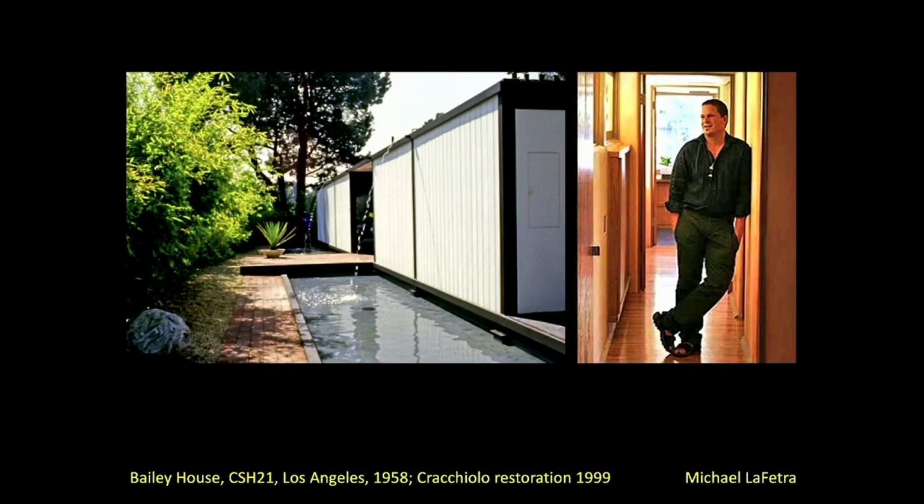And it's particularly sad then to know that in 2004, he was killed in a motorcycle accident while going down to the corner store to get some milk for his breakfast. So poor Dan Caracciolo had died, but before then he'd sold the house to a man called Michael Lafetre. And Michael Lafetre was and is one of these people who loves to buy up great architecture and restore it or even live in it. And he did live in this for a while, and then he found it was too difficult with his partner and however many cats they had. So he eventually moved on.